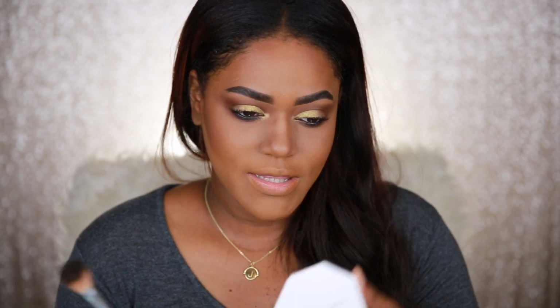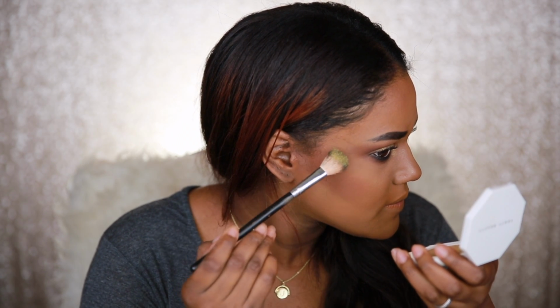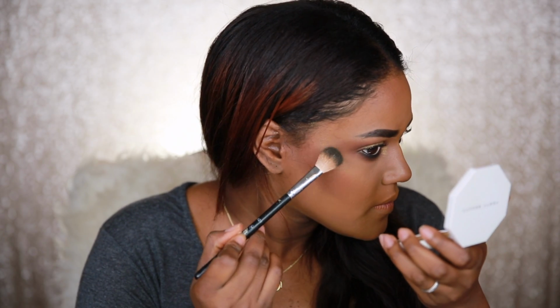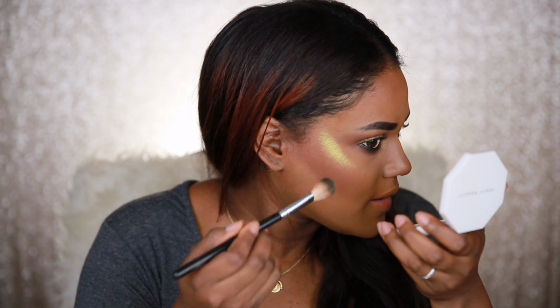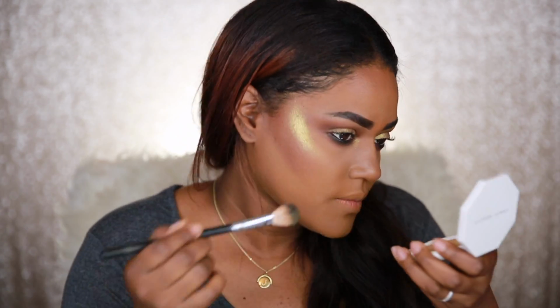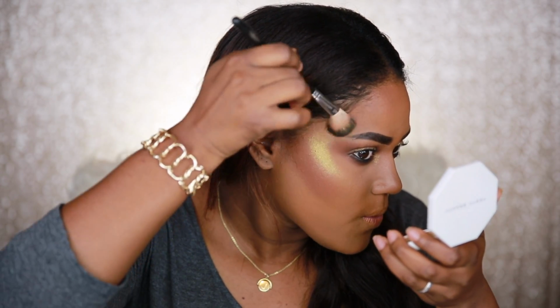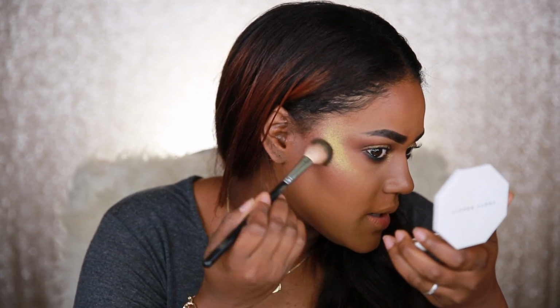All right, so first brush I'm going to do this with is my Anastasia brush. This is the Anastasia Highlighting A23 brush, and I'm going to put a little bit here and try to blend that out. Let's see. Wow. Okay, this is crazy. I'm sure you guys can see. This is definitely on another level.